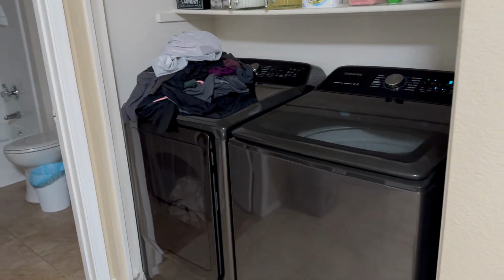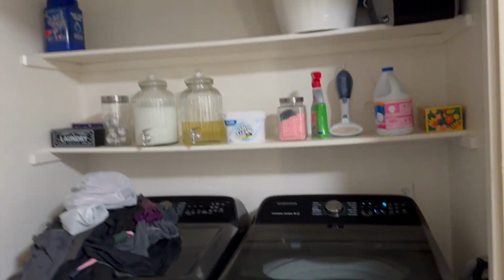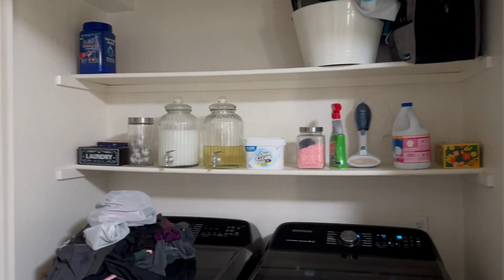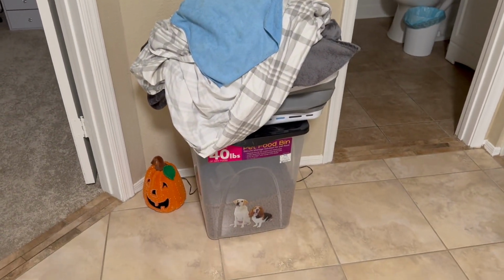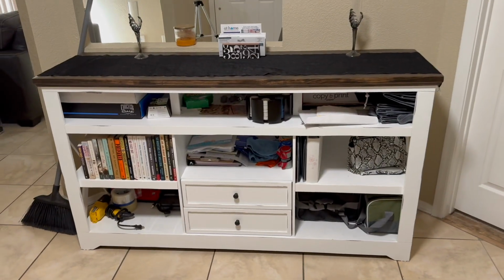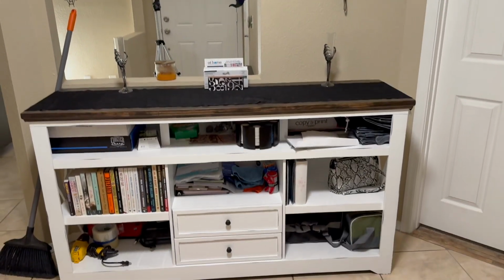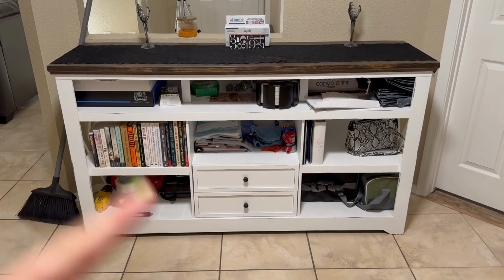And then this is the washer. I'm doing a load right now, so it's kind of messy. That's the dog food bin. This is our white table. It literally fit perfectly over here, which is super nice. And our key holder and all that stuff. I do need to reorganize this.